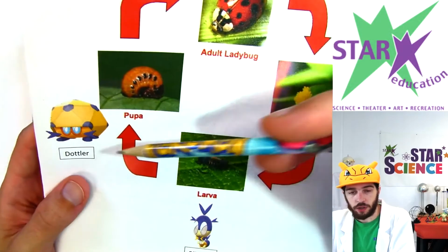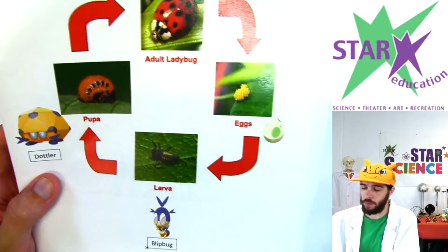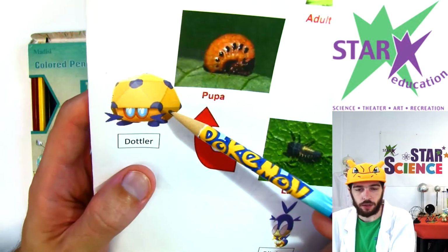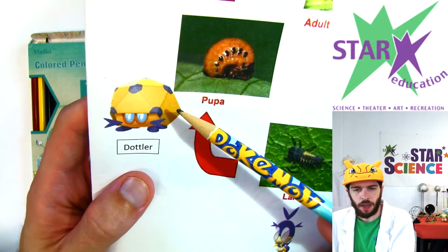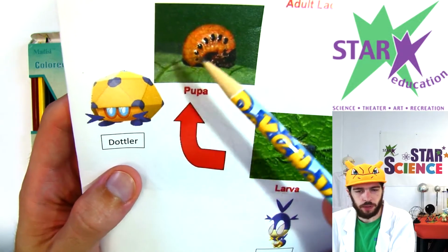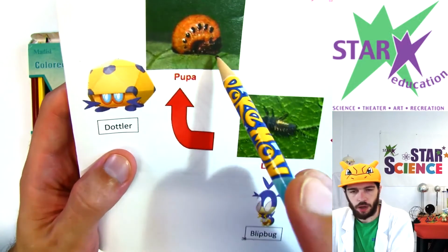So we see this life cycle going through time. Blipbug evolves in Pokemon to Dottler. Let's take a look at Dottler, and look how similar they are to their life cycle. So the pupa is all balled up into this little ball here, protecting itself.